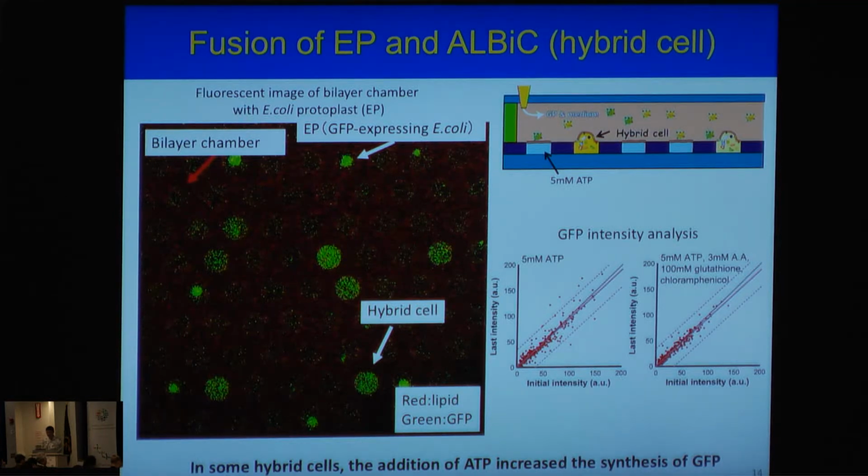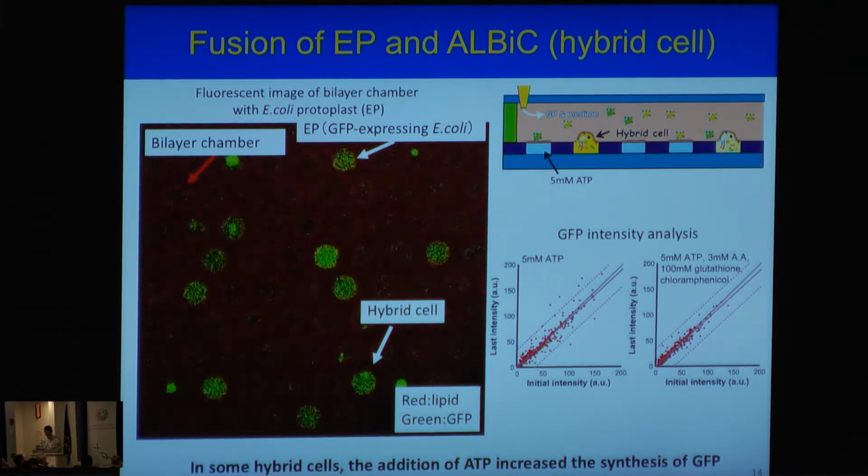In this slide, I describe the fusion between the E. coli and ALBIC. I'd like to show you a video of the fusion. The E. coli have a GFP fluorescence. Once fusion occurs, the size of the green light matches the size of the microchamber, like this. Please take a look, this and this and this E. coli. Again, the moment the green light matches the size of the chamber, we confirm the creation of the hybrid cell, like this.